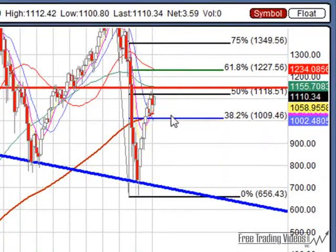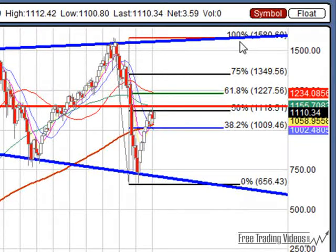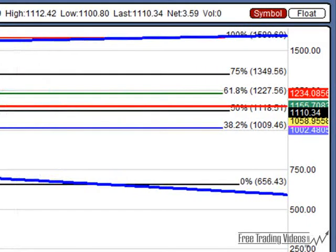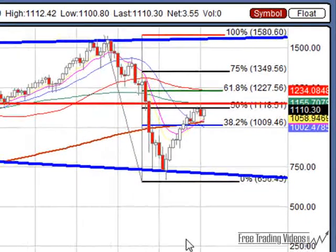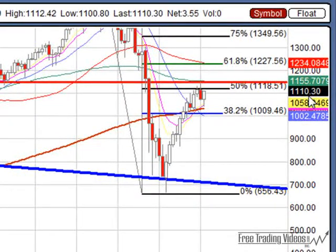Wow. It needs to get through that and the 61.8 for it to have any chance of heading back to this upper area. If not, we could drop and make new lower lows. That's still a reality even in this bullish market that we're in. Never lose sight of that. The bottom line is things can get hairy and fast.